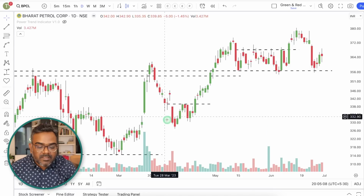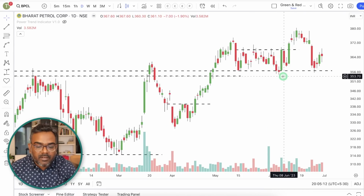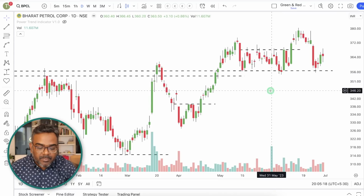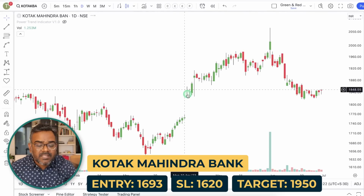Now, since here, this is still an uptrend, and if it breaks this, the uptrend is broken, right? Now, you could do it in n number of ways, but that's how I trade and that's what I'm teaching you. So that's the first stock, BPCL. The second stock was Kotak Bank, which also was a reversal candidate in this case.